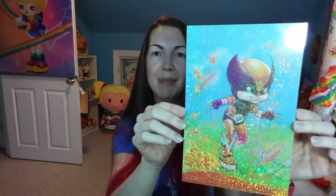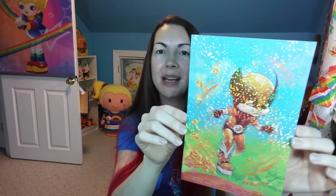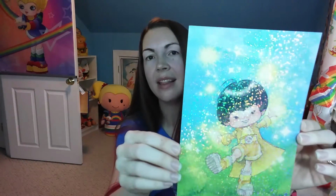This is Mean Tangerine, by the way, which was actually really cute. It really just made her whole cubicle sparkle. But I don't necessarily have a place. I don't think I could do that, so I may just frame one at a time and switch it out every once in a while. I don't know yet. I'm still working on that.